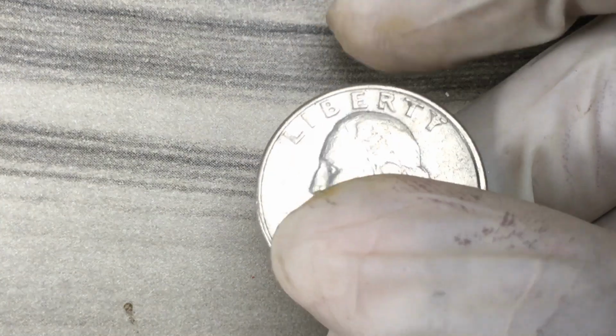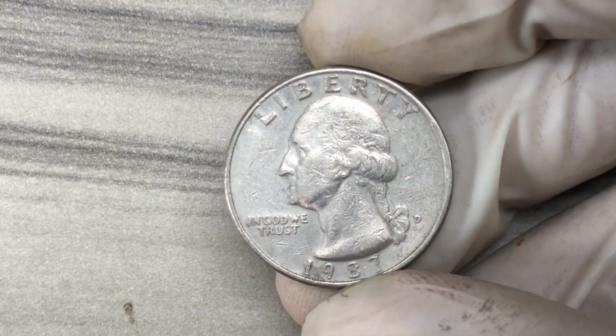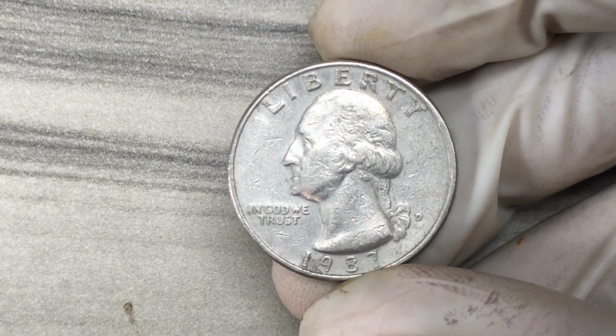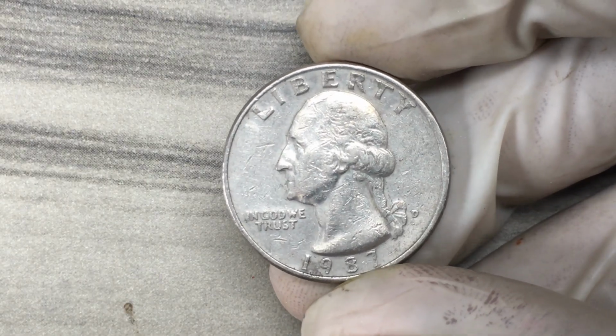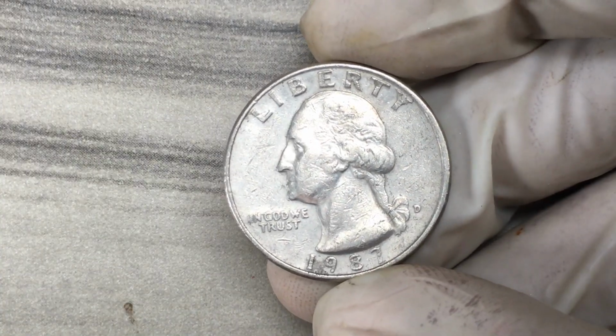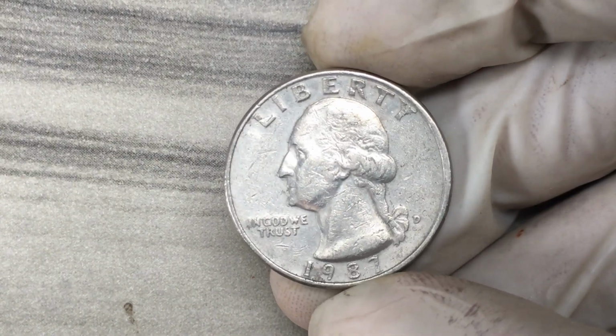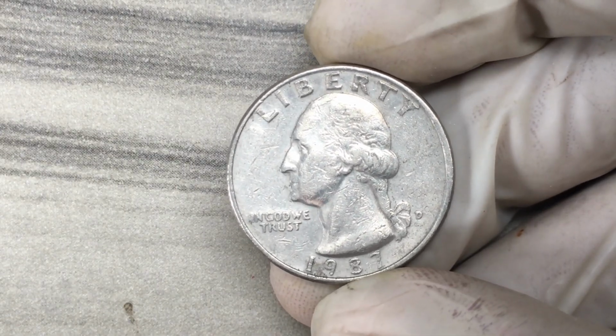Perfect. Even a jump from MS65 to MS67 can multiply value many times over. In general, clad Washington quarters graded MS67 or above, especially from the 1980s, can be worth over $1,000 if truly flawless.